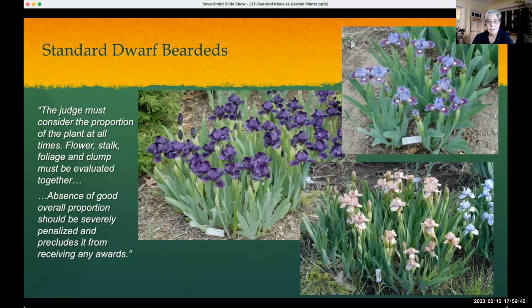Proportion. When my mother did judges training, she would say, proportion, proportion, proportion. There is only one thing, proportion. Absence of good proportion should be severely penalized and should preclude an iris, a standard dwarf in this case, from receiving any awards, which is another reason why we have to look at them in the garden. The proportion that you see on the show bench is not the proportion you're going to see in the garden.